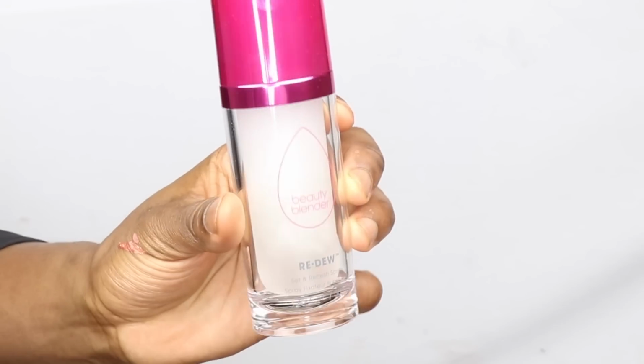So I'm almost done, guys. I'm going to take a brand new product. This is the Redew by Beauty Blender. I'm just going to shake it. I think it gives you more of a dewy glow. It's a very fine mist. So let's see. Hold on. If this works. Oh, it really gives the skin a really nice shine. Actually love it. So cute.